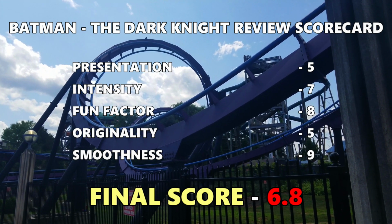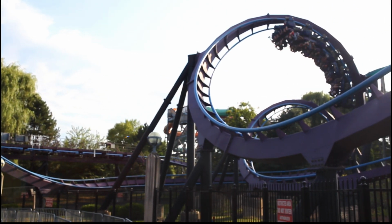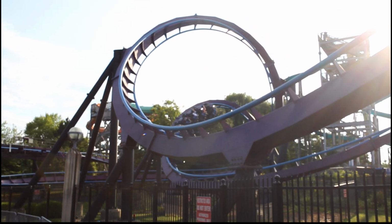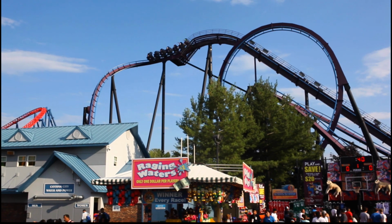It won't blow you away, and I highly doubt it will become your favorite roller coaster at Six Flags New England, but it serves its job well. It's a good roller coaster that fits in nicely with New England's lineup. It's nowhere near the high caliber of Wicked Cyclone or Superman, but it's not in the bottom tiers with Riddler's Revenge, Goliath, and the various family coasters.